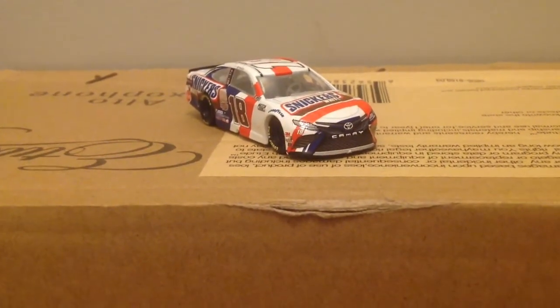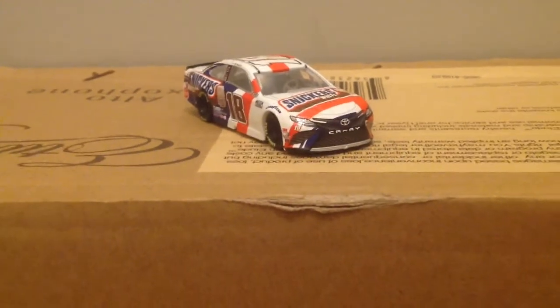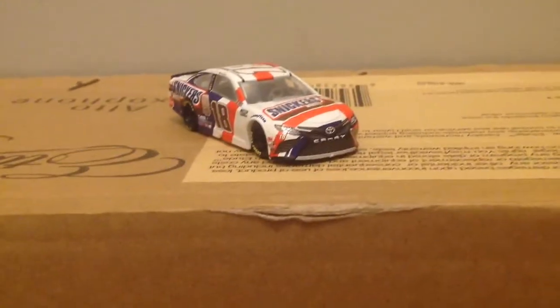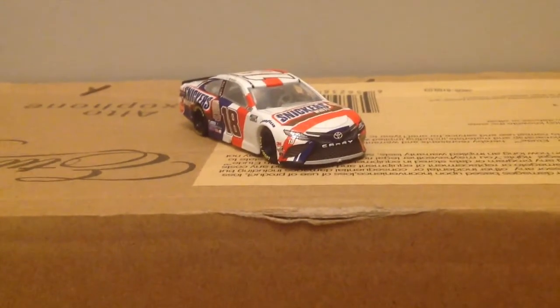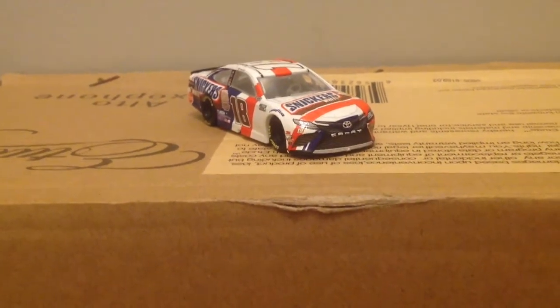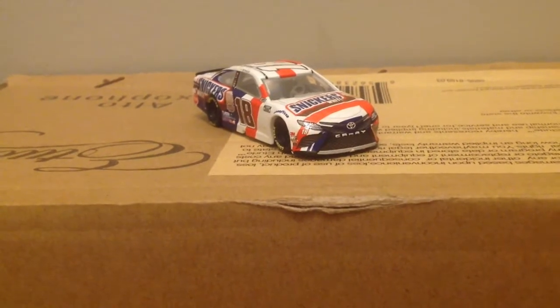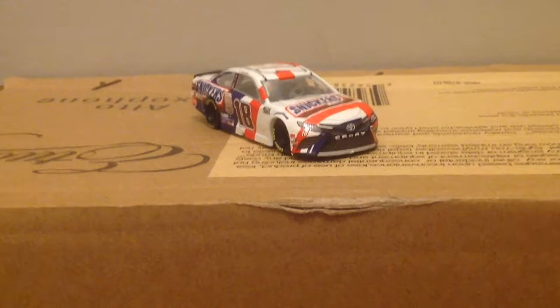He also ran a pretty cool looking paint scheme, that mint green paint scheme with chocolates on it. I forgot the name of it, but I remember him saying that his grandmother took him to a place where they had that, and they were able to put it on the race car, and Kyle Busch was like 5 years old, so I think that was pretty sweet. Hopefully we get to see more of Kyle Busch's cars in the future, but overall Kyle Busch ran a pretty decent race.